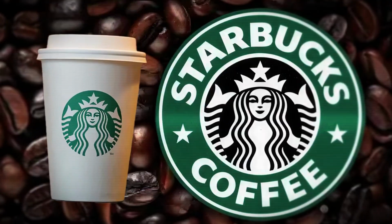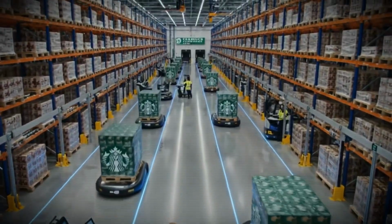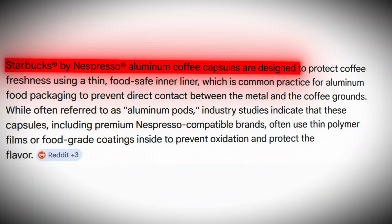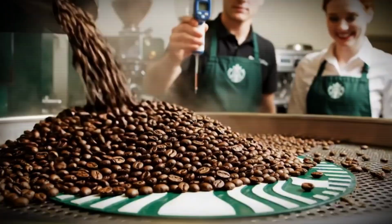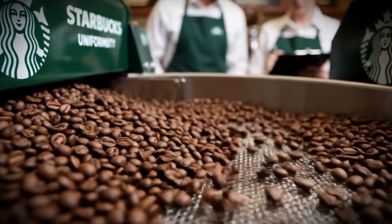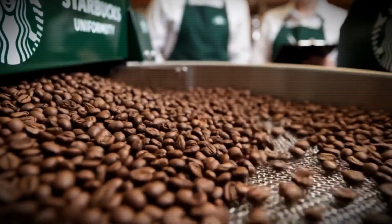At number 6, Starbucks. While the branding is premium, the delivery system is a disaster for your health. These aluminum pods are often lined with a thin plastic film to prevent the metal from oxidizing. When high pressure near boiling water is forced through that pod, the heat can trigger the migration of microplastics and endocrine disruptors directly into your espresso.